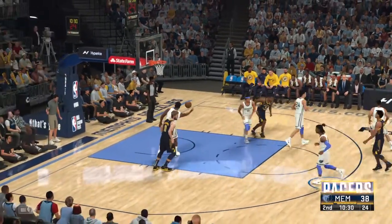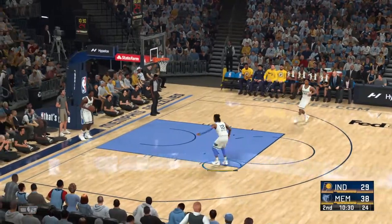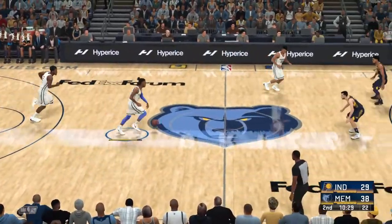He's perfect from the line this time. Oh, he's never rattled at the stripe. Always has that nice soft touch on his free throws.